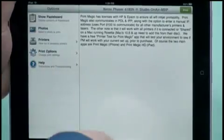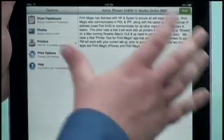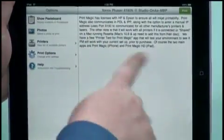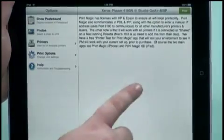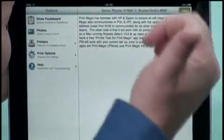You can copy and paste stuff from anywhere on a browser, any text that you have on your iPad, and as long as it's on the clipboard, it shows up right here. So this was my little description of the app that I put in there last week. So if I wanted to print this, it comes up automatically. I could just hit print, and it would print in the back.